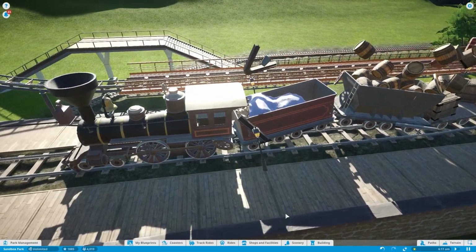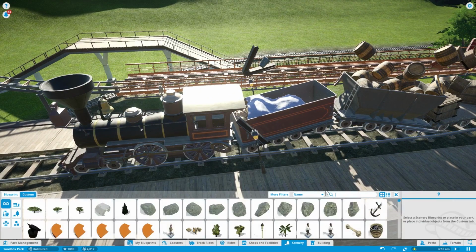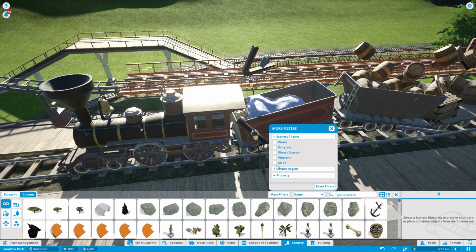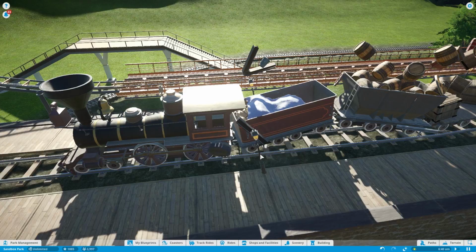There are some pieces that I used. Let's see, what was it under? I could probably find it easier going like this. Some pieces that I used that I liked. I thought this would go well with the train. This is called an iron gear for possibly a train. And I had this right here. But let's just place it, okay?